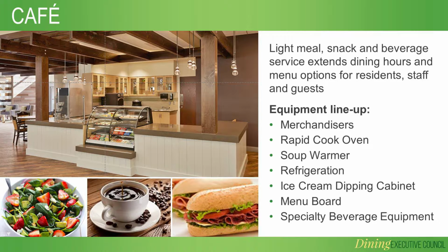On the back counter, you can see the rapid cook oven. Next to that is a soup tureen for hot soups, but it could also be oatmeal for breakfast and hot fudge topping for the ice cream sundaes later. Also dropped into the cabinet is an ice cream dipping cabinet and a dipper well, and that's right on the front counter behind the breath protector. We also have beverage equipment sitting on the side counter as well.